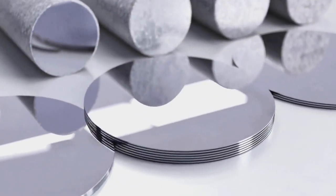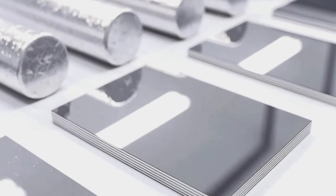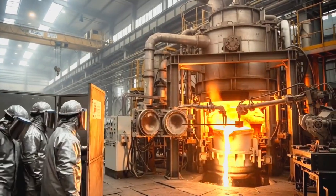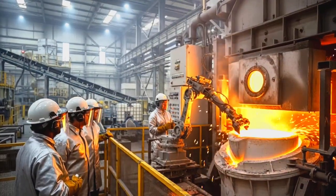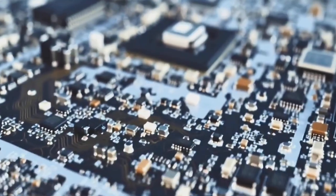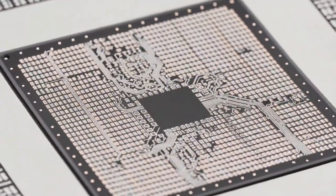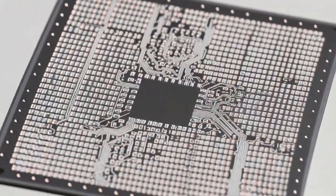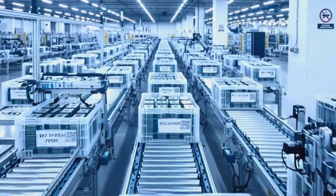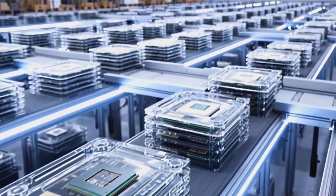At the center of every smartphone is silicon. It is the base material used to create the processor, the brain of the device. Silicon starts as ordinary sand. Through high-temperature industrial processes, it is refined into ultra-pure material. Silicon wafers are shipped to semiconductor fabrication plants. These facilities operate at microscopic precision. Modern processors contain billions of transistors. Each one is smaller than a human hair. Once manufactured, chips are packaged and transported to assembly facilities. This is only one part of a much larger system.